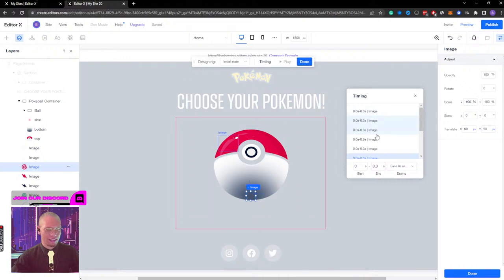But let's see, so we got the initial state that has moved, boom, scale. I'm gonna set this to 0.